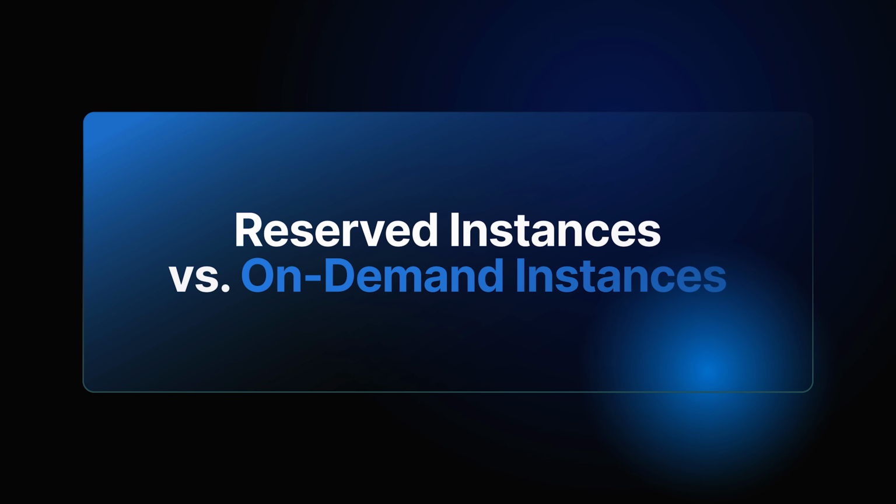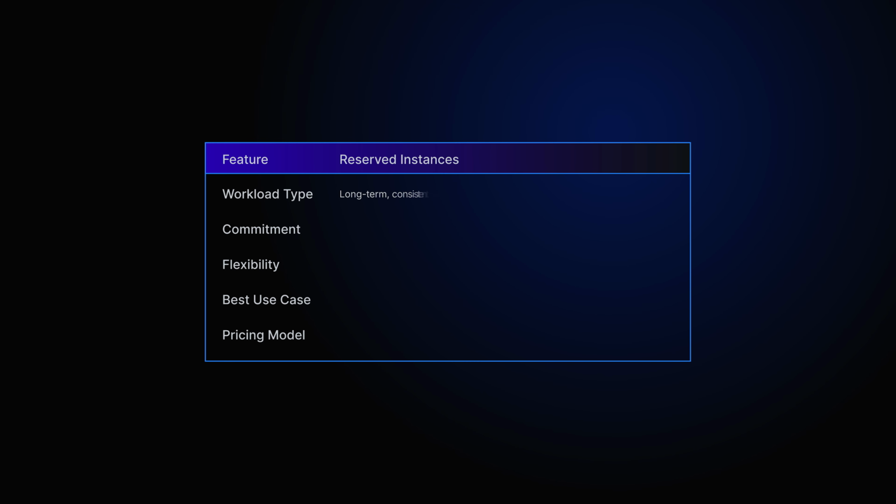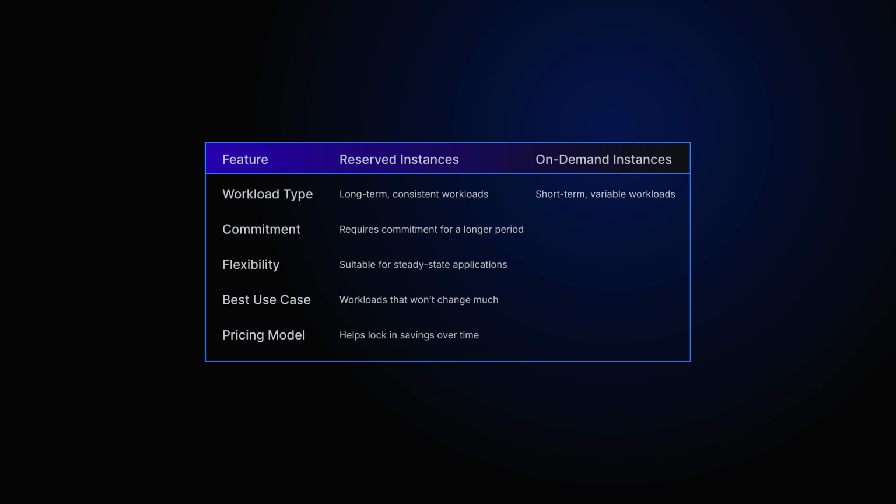Reserved instances versus on-demand instances. If you're wondering whether to choose reserved instances or stick with on-demand instances, it comes down to your usage patterns. Reserved instances are ideal for long-term, consistent workloads where you can commit to a specific amount of capacity for a longer period. If you're running steady-state applications or have workloads that won't change much, reserved instances are a great way to lock in savings. On-demand instances are better for short-term, variable workloads.